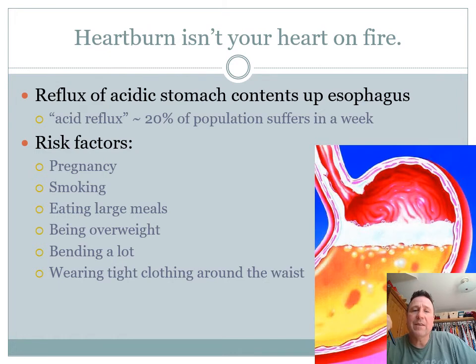But your stomach, if you eat too much, you'll have a stomach ache. Your stomach will be distended. There's nerves going to tell you that. And this acid reflux that brings it up can be helped with antacids. You can take antacids that have aluminum, sodium, things like that. They're going to really quickly lower the pH.